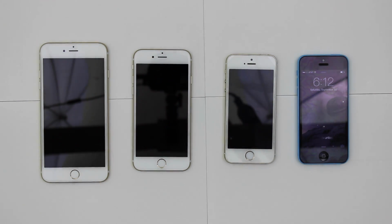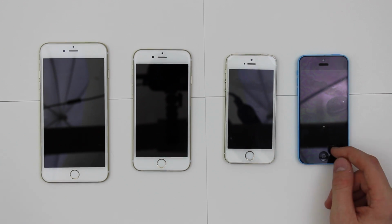So that just goes to show you, it looks like the 6 Plus is going to be the fastest, even though they both feature the same chip. None is faster than the other. They both have 1 gig of RAM, the same processor and everything. So I'm not really sure. I mean, it's a bigger phone, it's more expensive, so yeah, it boots up a little bit faster.